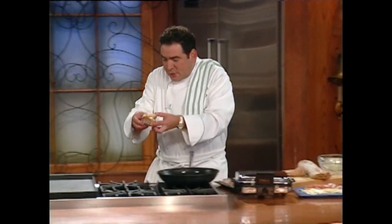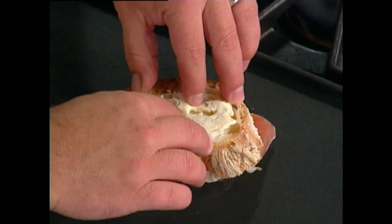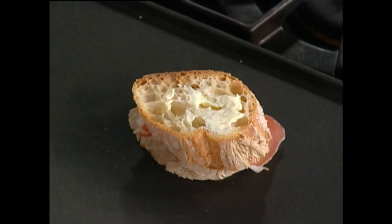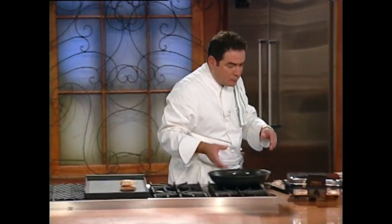You see? Then we'll take the buttered side like this, and then we'll put it on our griddle right here, and we'll start griddling those up. Now, if they don't cooperate and we need to weight them, you can do it with weights, the little weights that go on there. You can use a saute pan.